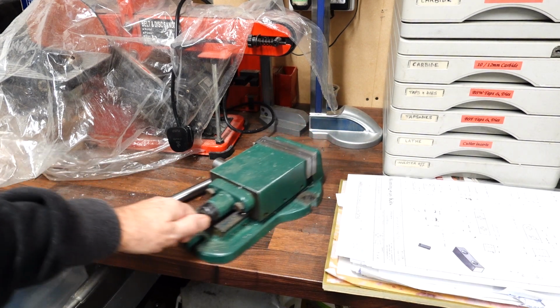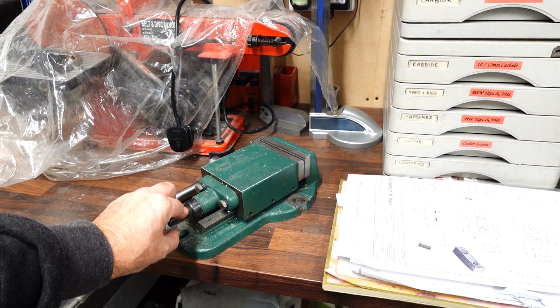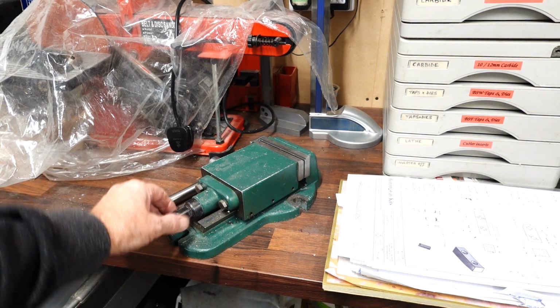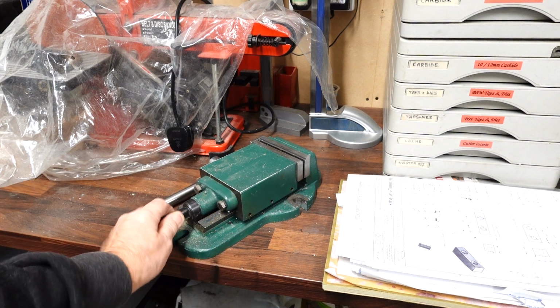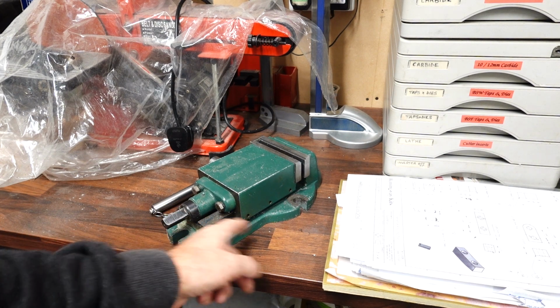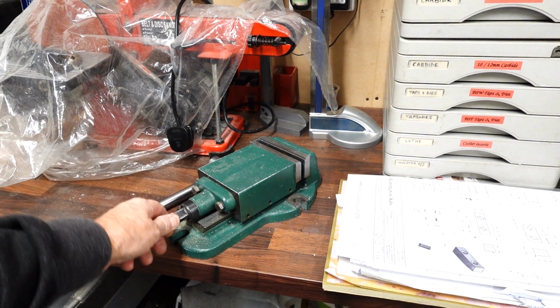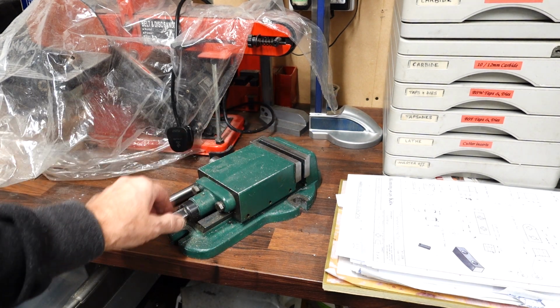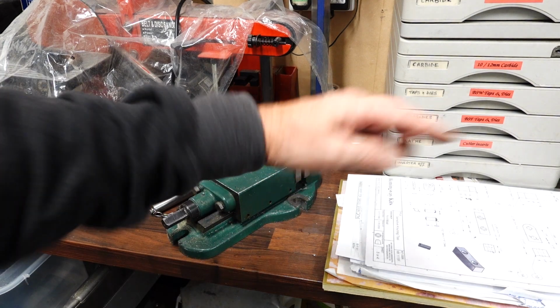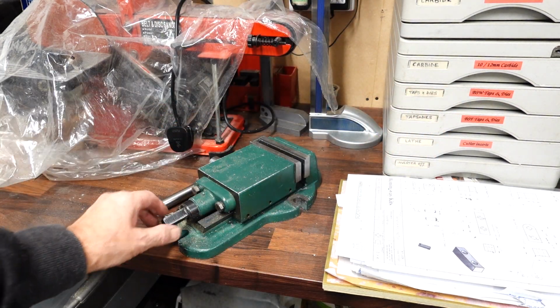That is an Acme thread. The one I've just shown you, my Chinese one, is just a standard sharp thread. Acme threads are very strong. It's also got in here gib strips, adjustable, so it's very accurate, and when you tighten that up really tight, it is really tight. That one is, but not as good as that. That has got a hell of a grip.